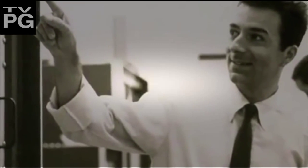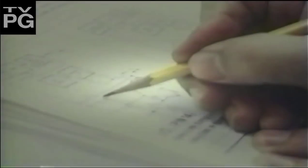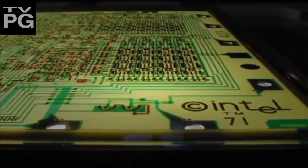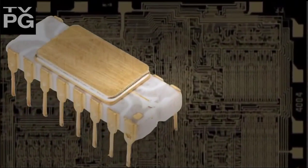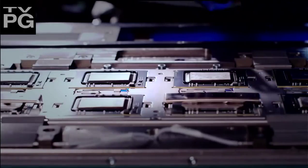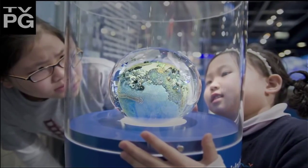When I joined Intel, Intel was a memory company. They had never designed complex random logic circuits. My major contribution was to figure out a way to integrate all the complexity of a CPU into a single chip, which had never been done before. The biggest value that the microprocessor brought to the world is to be the core element of the information revolution that we are in the midst of.